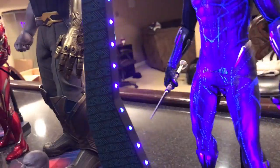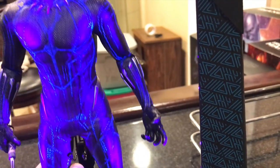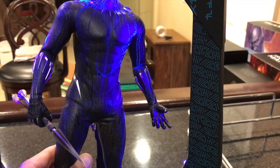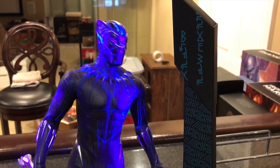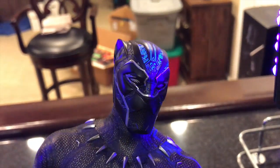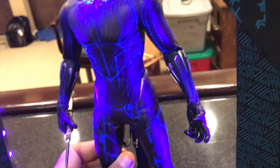But you could see the black lights right there on the pillars. Let me see if I can move this thing around and show you better. So there he is right there, and then when you get him under the black light, you could see the paint activates. And watch the helmet. Ready? It's really, really awesome.